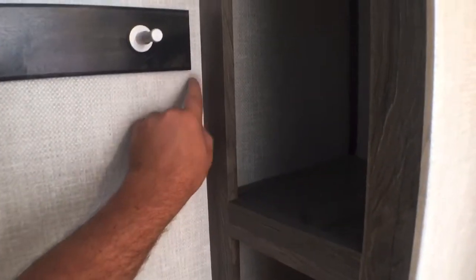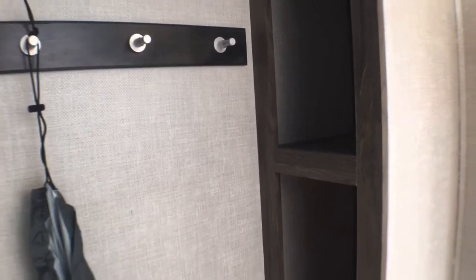Now, there are no doors on here. I know some people have mentioned that before, but I don't think you really need it. Besides, if you did the doors, you couldn't have this because you couldn't open the door. And I would much rather have the towel rack myself.